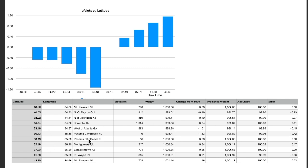So here we are again at Panama City Beach, and we calibrated to 1,000 grams. Then we began to head north. Here are the latitudes and the locations. Here are the measured weights. And here are the predicted weights. Now, as you see, we're very close on these. As a matter of fact, we were within 0.02 grams of the predicted end weight in Mount Pleasant, Michigan.